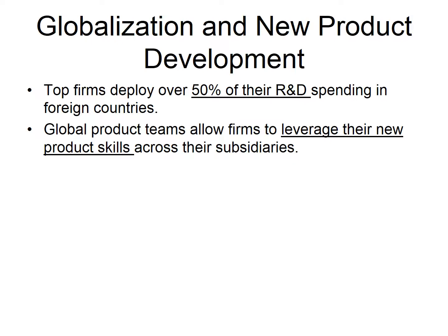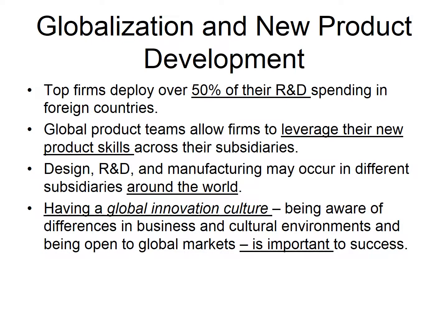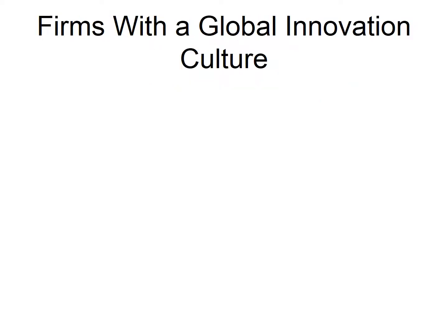So top firms employ individuals around the world for research and development, but they might also do local market-based work to try to understand their market and the domestic market that they plan on selling the product in. By using a global approach, firms are able to take advantage of the different skill sets that are available within all of their subsidiaries and across their whole organization. This may be at home or it may be around the world. So having a global innovation culture is oftentimes a hallmark of a successful firm in their product development process and ends up being very important to the success of the overall product development process.